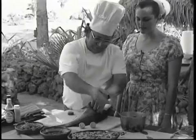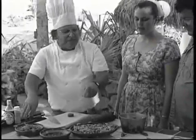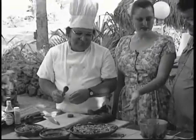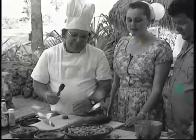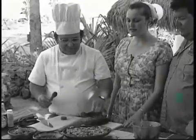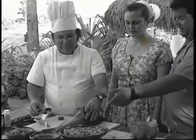Sí. Ahora viene el relleno. El relleno es camarón picado, and this is the cebolla picada. This is the stuffing, yes. It's some shrimp, tomatoes, onions, pepper, garlic, and oregano. Okay, and would you go ahead and put this inside the fish?